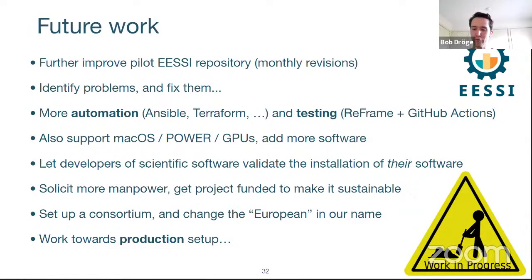Also, since we got lots of questions about the European part in our name, we want to change that. We don't want to limit it to Europe only. We aren't even doing that anymore at the moment, so it doesn't really make sense to have European in the name. So we will probably change that E to something else. And finally, we want, of course, to work towards a production setup so that we can all start using this. But we don't really have a planned date yet for when this should be ready.